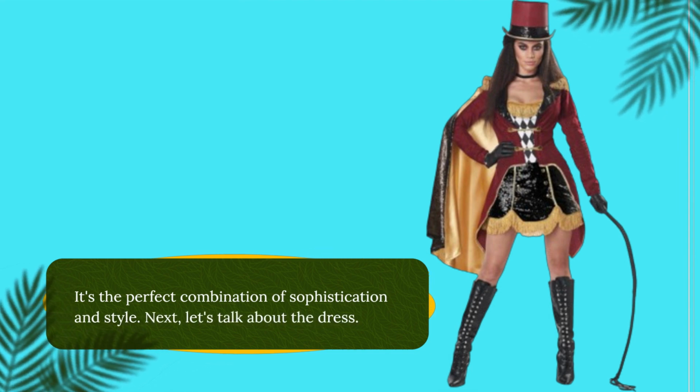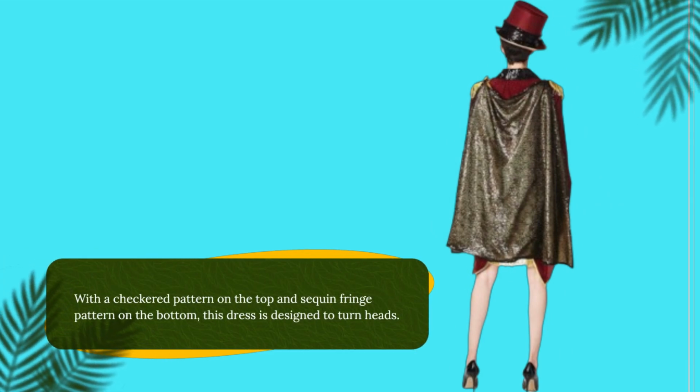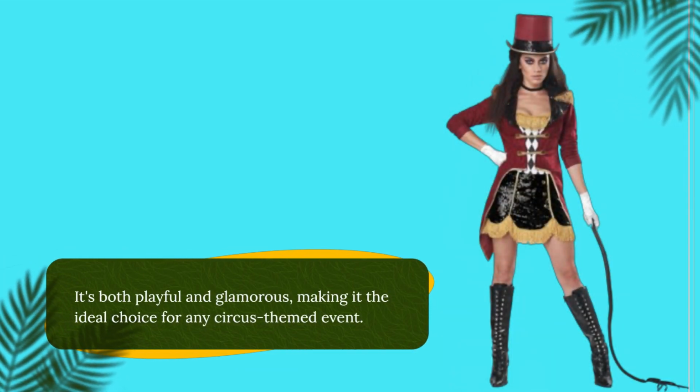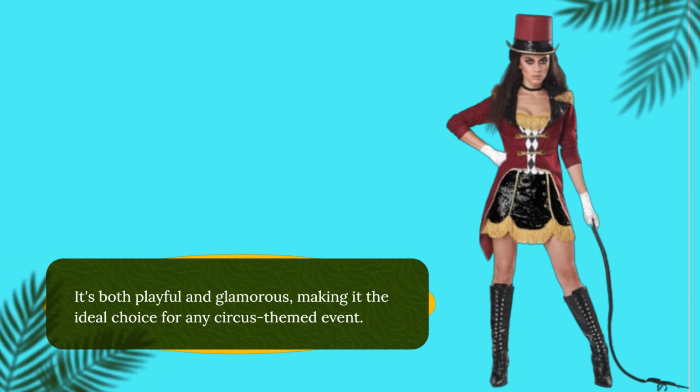Next, let's talk about the dress. With a checkered pattern on the top and sequin fringe pattern on the bottom, this dress is designed to turn heads. It's both playful and glamorous, making it the ideal choice for any circus-themed event.